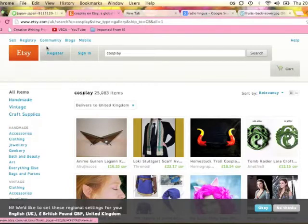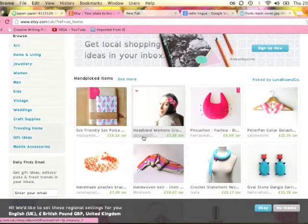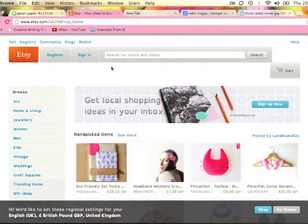So next thing is Etsy. Etsy is sort of like Facebook. You can sign up and you can have your own profile, so your own shop. So people that make stuff or maybe sell antique or vintage things have their own shop. So I just highlighted the name of a user there.